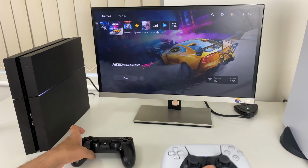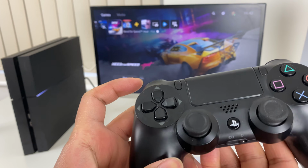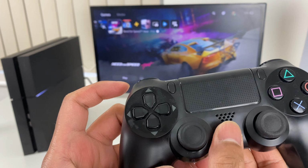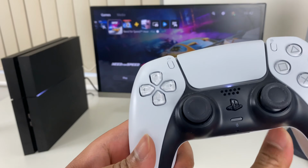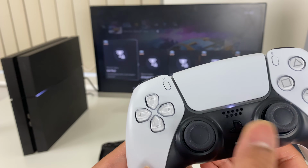Just a small thing: I more often than not use the PS button on the controller to jump in and out of games and apps, and I prefer the round PS button on the DualShock 4 controller compared to the seemingly tiny PS button on the new DualSense controller. It's just a personal preference, that's all.